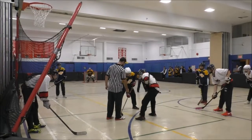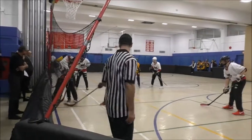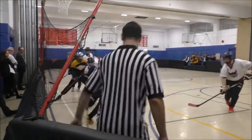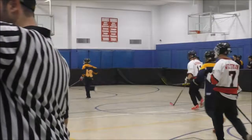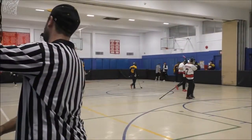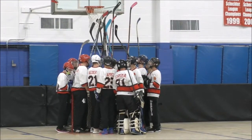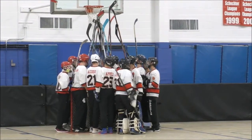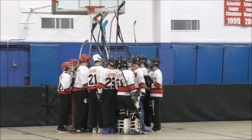Wortman will take the face off. Good play, Ethan tries to get it out, it's kept in. Number 41, the guy who scored the goal, has the ball and loses it. Good play, good D. And the defense hopes to win. Oh. 40 points. And both teams are in the gym. Gonna huddle.